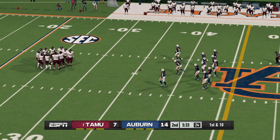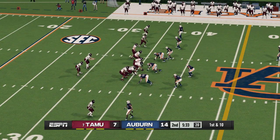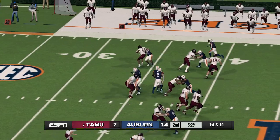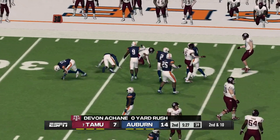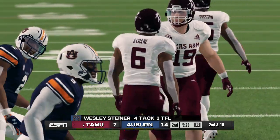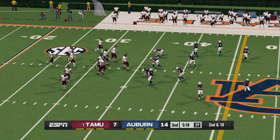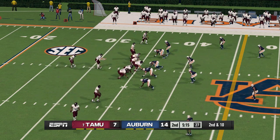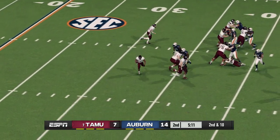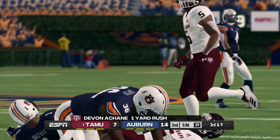These guys came up with a touchdown on their last drive, and they'll be hoping for another 6 on the board here. Great passing was the key for the offense the last time they had the ball. They were able to pick apart the defense and get down the field for a touchdown. And he's tackled at about the 35. From their own 35-yard line. Second down. They hand it off again. They'll bring him down to the 37-yard line.